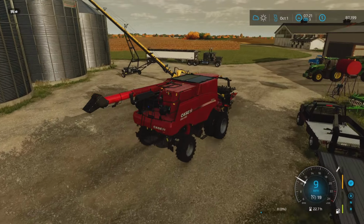But I'm hoping I can get the alfalfa cut also. I'm gonna run over there and try and see if I can get that done. Now that I've got the field at a point where I can get a worker started over here, maybe I can get something done in the amount of time it takes him to fill the grain tank on the combine.